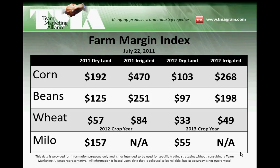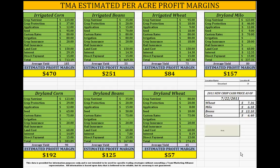But one thing I want to draw your attention to is once again, although we look outside and see how dastardly our conditions can be in several parts of our territory, there are very good opportunities for 2012 that are available today, and we'll talk about that a little bit more in the next couple of slides. So as we look at how we came up with those numbers, this is just the detail behind the Farm Margin Index, and as you can see, it's based off of our local Groveland cash prices.